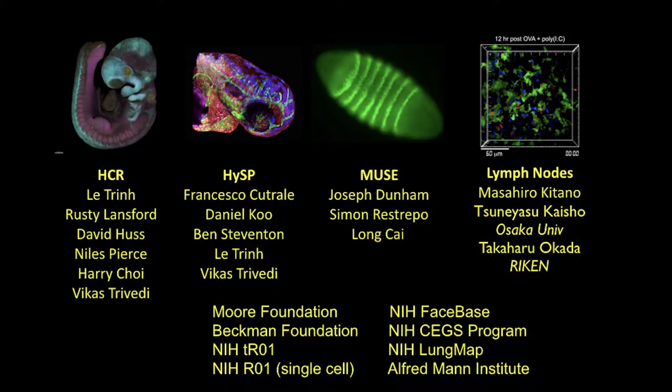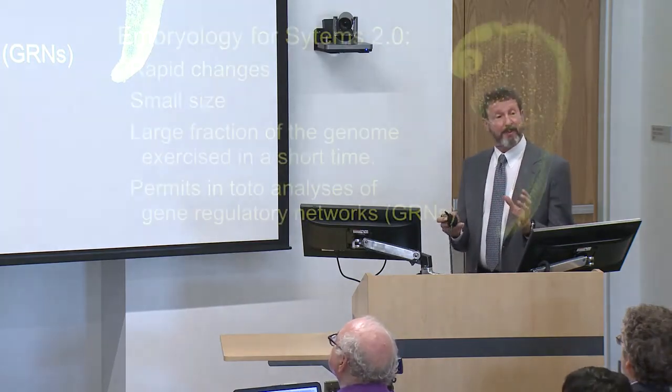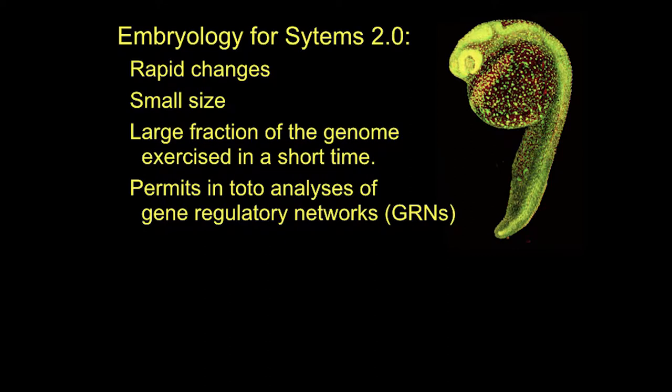I just want to say that I've been very lucky to have an amazing group of collaborators, both outside of the university and inside of the university, and some funding agencies that have been willing to fund us without giggling too much, in order for us to go after our day job, which is to try to understand the systems biology of how embryos take shape. Embryos are a great model system for many different systems, even if you don't care about embryos per se, because they deploy so much of their genome in such a small package so quickly.